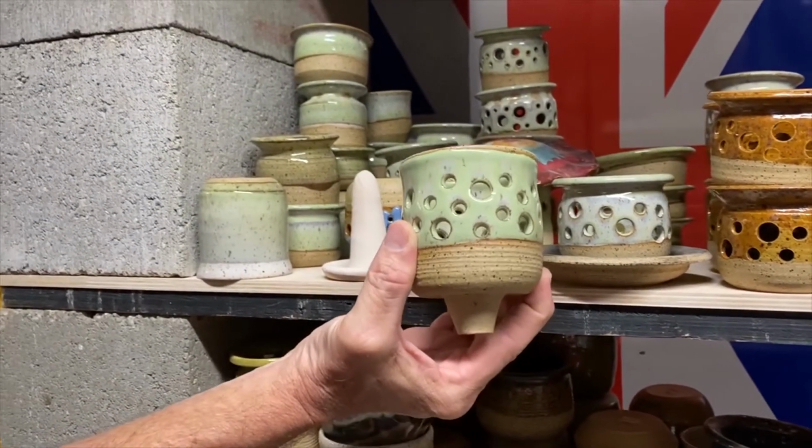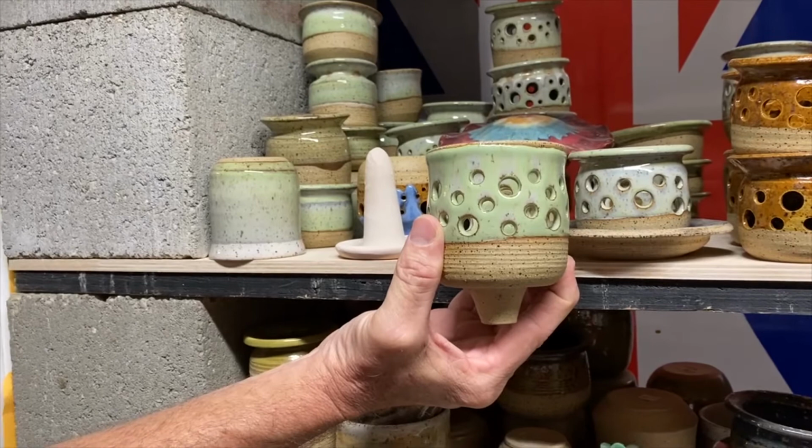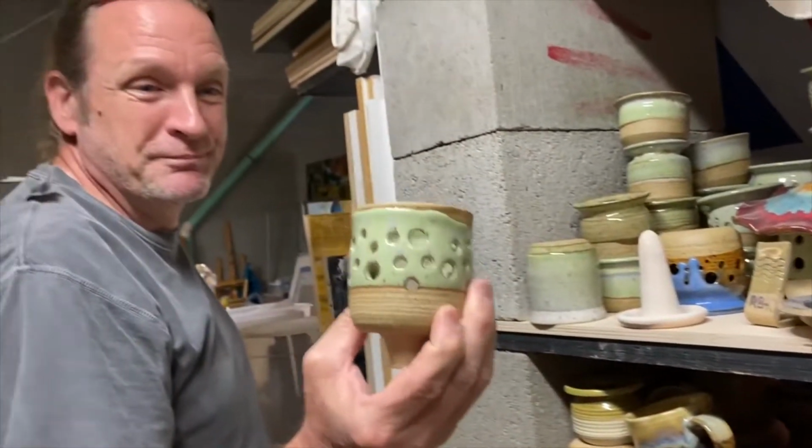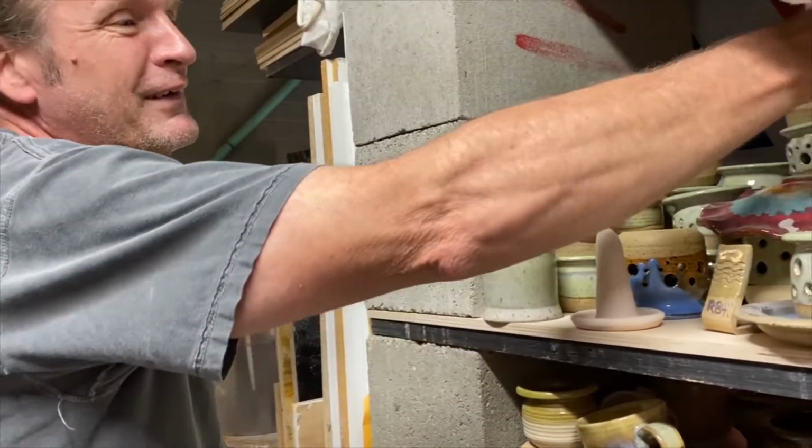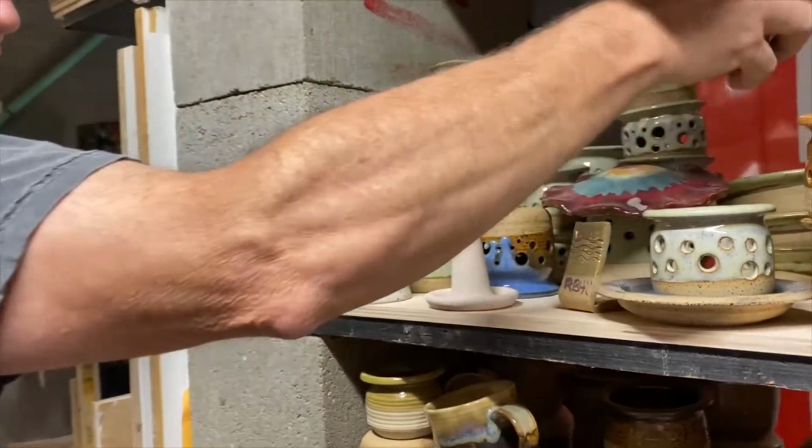Clay shrinks 12%, so you think it's big, and then it lies to you, and the hole gets smaller. So you gotta learn to make sure your hole can fit whatever you're putting in there.